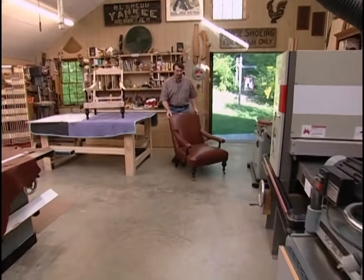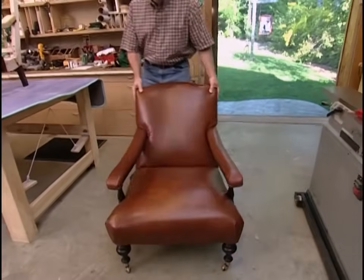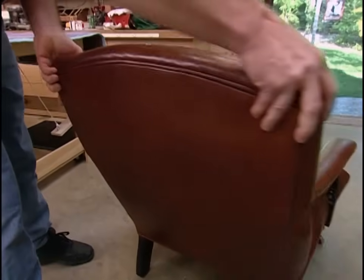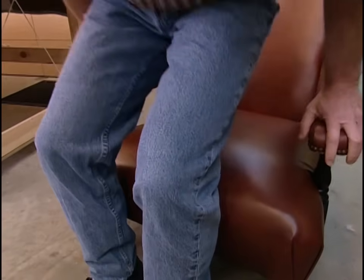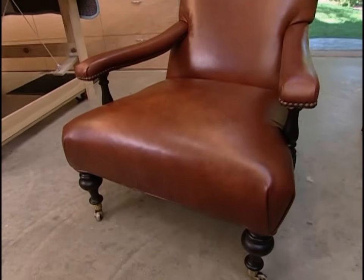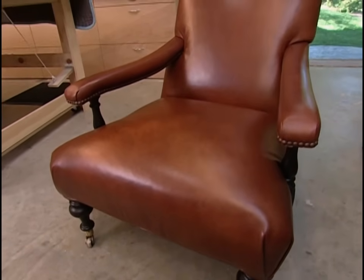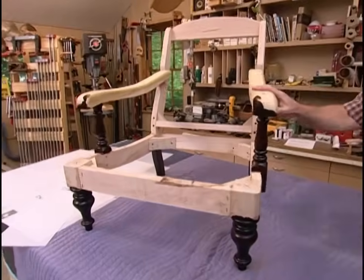Well, here it is, my first upholstered chair. Now, it took an entire day to do all the upholstery. There's a lot to it. But I gotta tell you, this is a great looking chair and it is very comfortable. So if you'd like to build your own cigar chair, a measure drawing is available with a materials list as well as a source for all the upholstery parts. Now over here is the frame that I built last week, and today we're going to cover it.